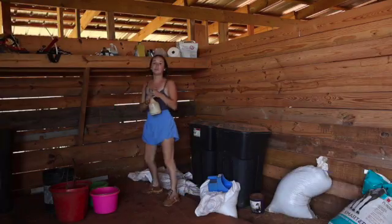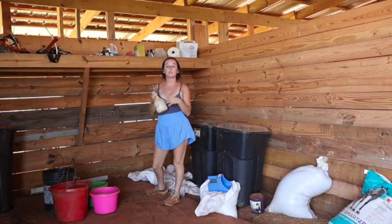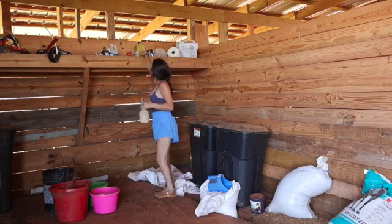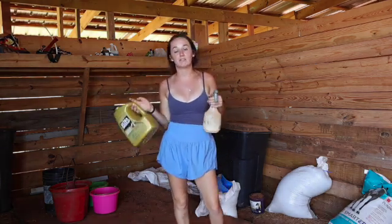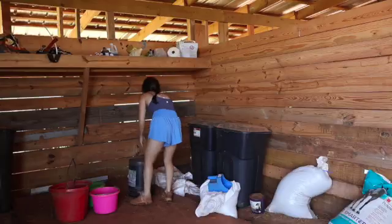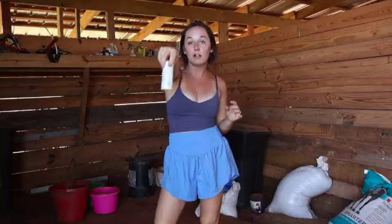I have been using the Ultra Gold Shield Fly Spray. It's okay, but I do like to change it up. So every once in a while, whenever I finish the big bottle like this, I will buy something different every single time because it seems like my flies build up a resistance to whatever you have. Something I've also been using pretty consistently with my horses this summer is the roll-on fly repellent.